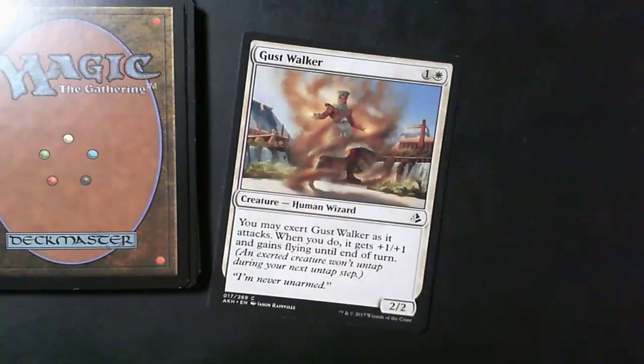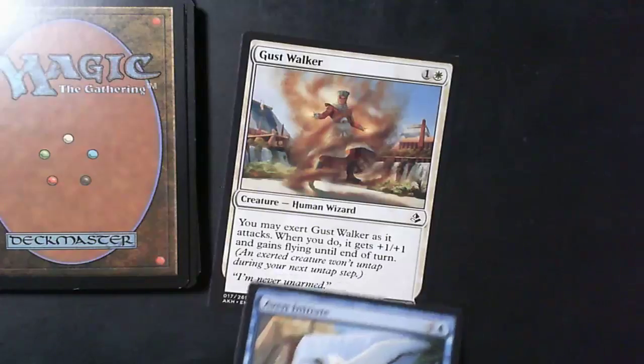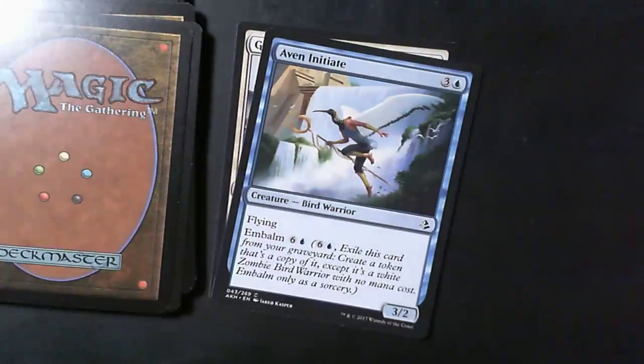What do you mean this? Oh, it's right there. An exerted creature can't. Okay, you were right. I'm an idiot. Okay, well, that's an avian in. Oh, okay. So that's another bird warrior in bomb. Okay, well.